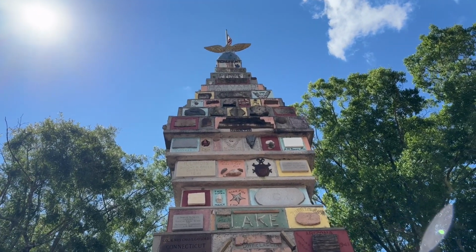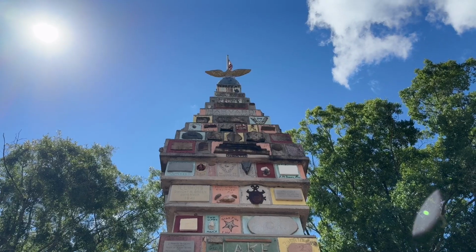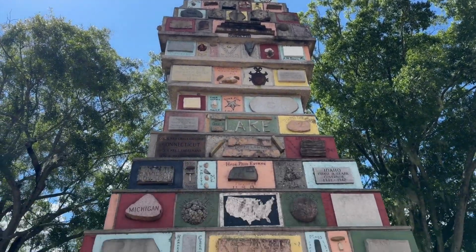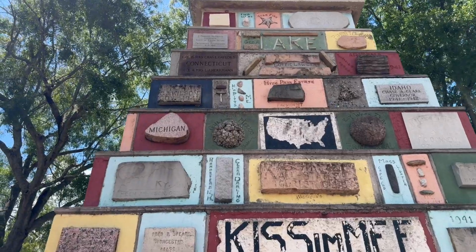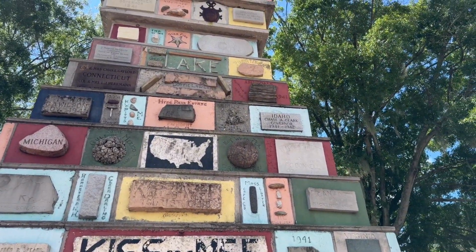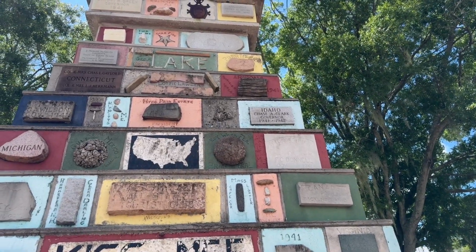I mean, you could just look at this thing, like I said, forever and just notice all kinds of new things. I can't even read what some of the ones all the way up there at the very top say, but I love the coral there. Coral of the Gulf of Mexico. There's some coral from Key West, Florida. It's actually brain coral. That is really, really cool.